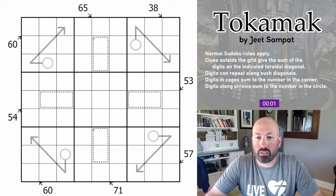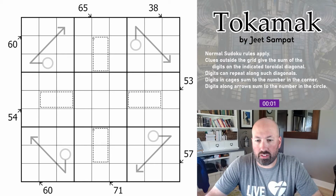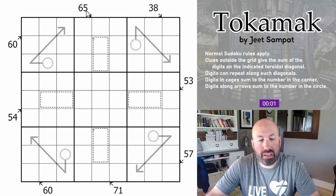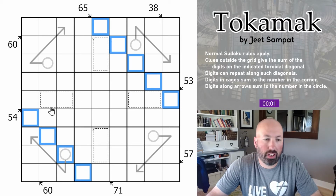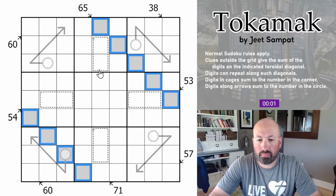So rules. Normal Sudoku rules apply. Clues outside the grid give the sum of the digits on the indicated toroidal diagonal. So these are little killer clues, and they're basically like normal little killers, except the 65, for example, this diagonal, it wraps around the grid. So you can see we exit here, coming down in row 5, so we enter in row 6 over here.